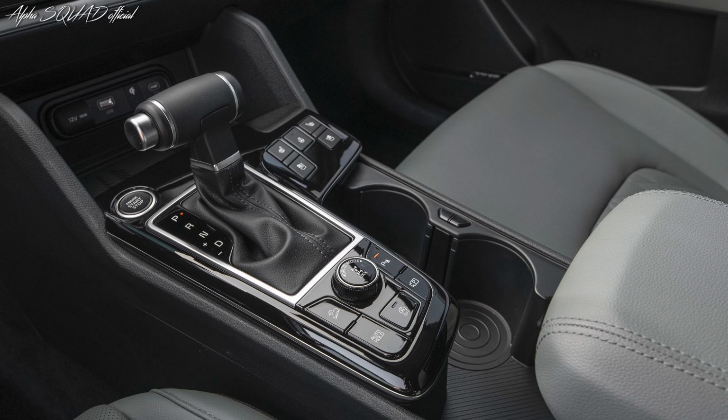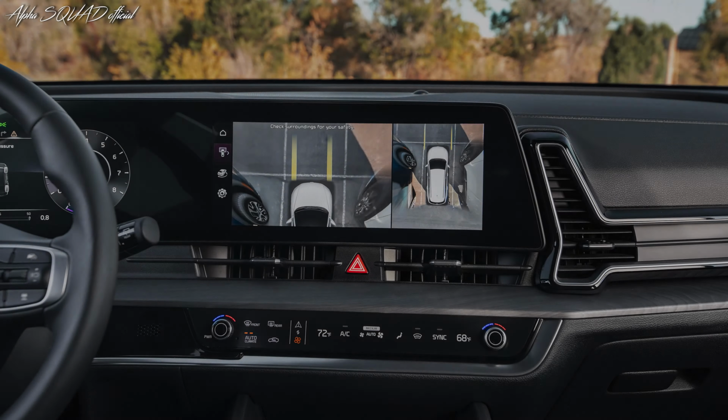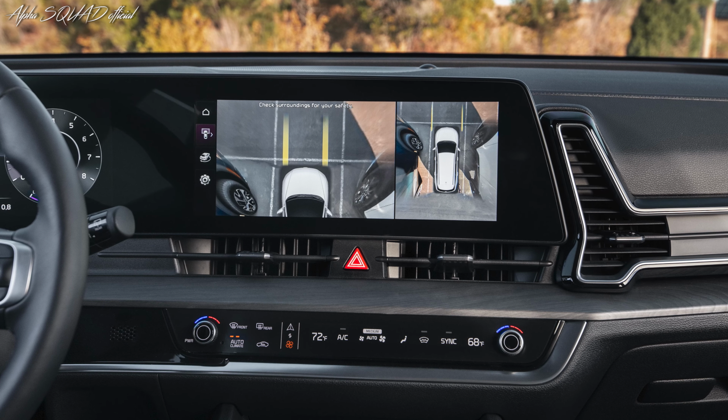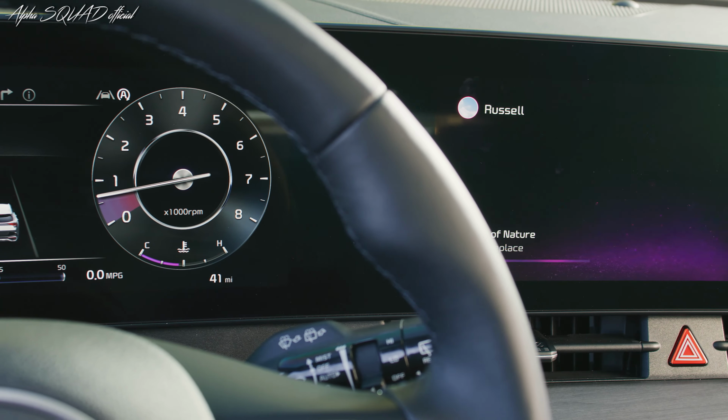8 standard advanced driver assistance systems, including newly available features such as 360 degrees surround view monitor with 3D view and live feed blind spot view monitor within instrument cluster.